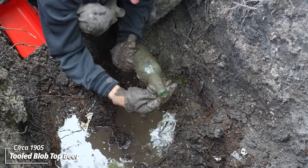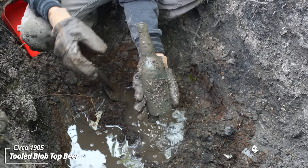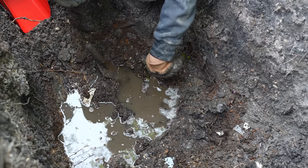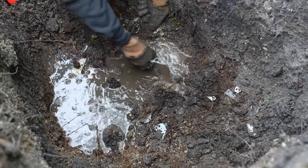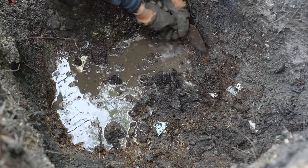Alright, a blob top beer. It's a tooled top turn mold. We're getting some really good age to this thing. There's a bunch of lime layers down here. See that lighter color? That was thrown over the pit to neutralize the smell way back when.